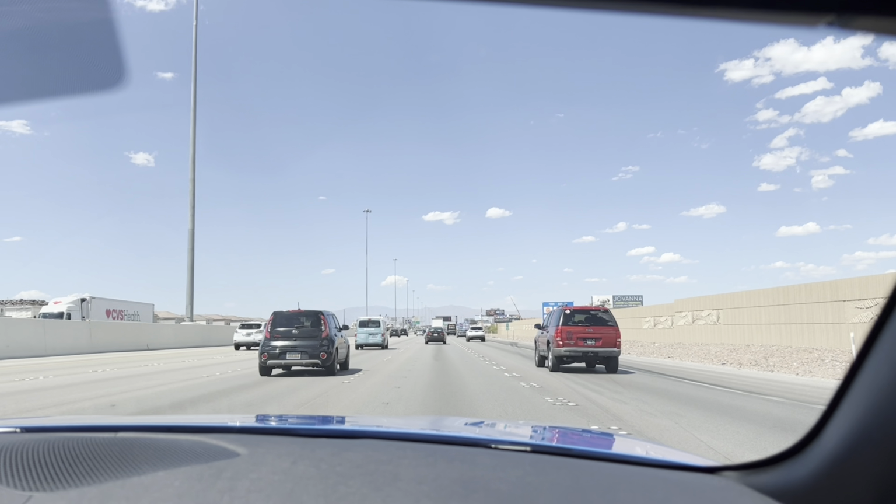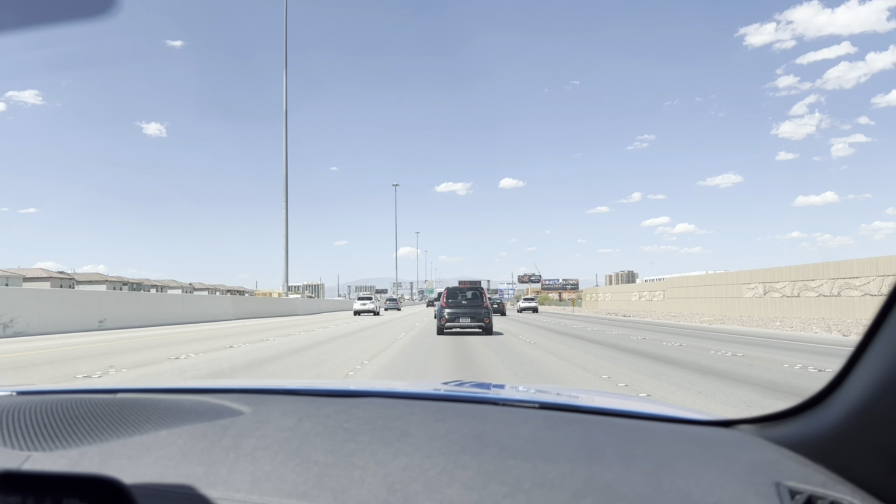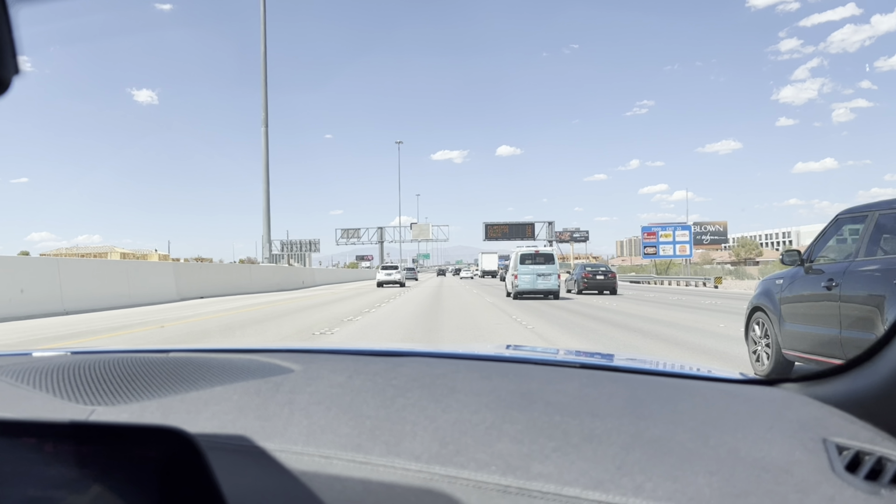Driving in our Turo in Las Vegas. It's kind of fun, you guys. I'll show you the outside. Wow. See, this always happens with me.